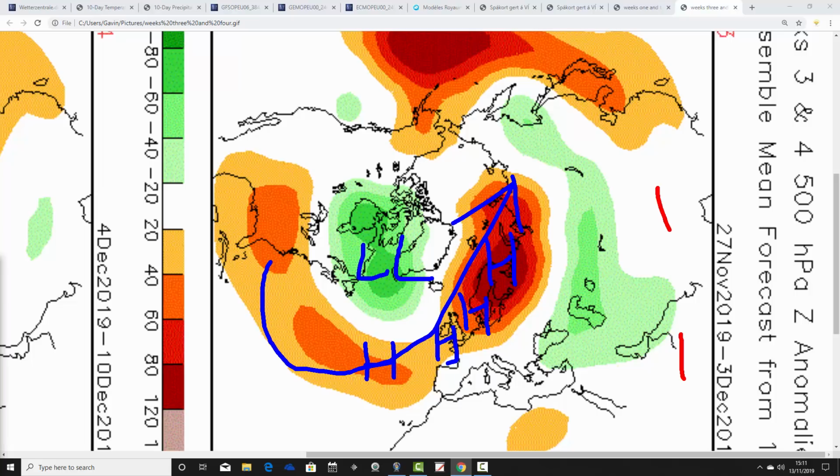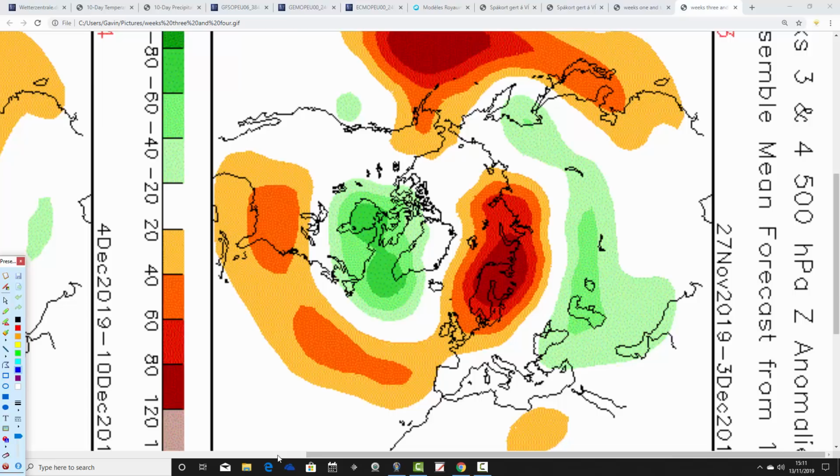That's settling things down. Could be quite chilly. Could be bringing in the wind from an easterly, southeasterly direction. I don't think it's overly cold, but it could be quite chilly. The main thing, though, is that it's turning drier.